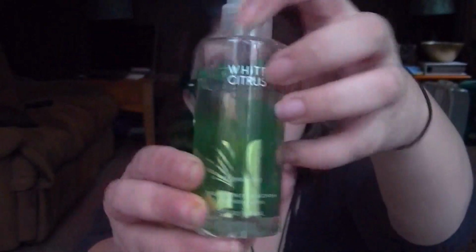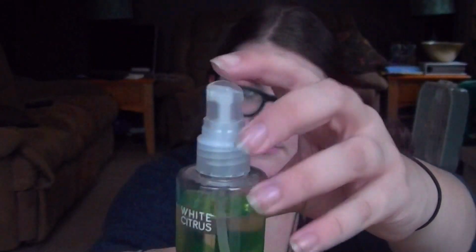This is White Citrus, which is my favorite Bath & Body Works scent. It's so clean and fresh and citrusy, and it's one of those where it's not different layers upon layers of scents. It's kind of just straightforward, clean citrus, and I love citrus scents. I like anything that smells very fresh.